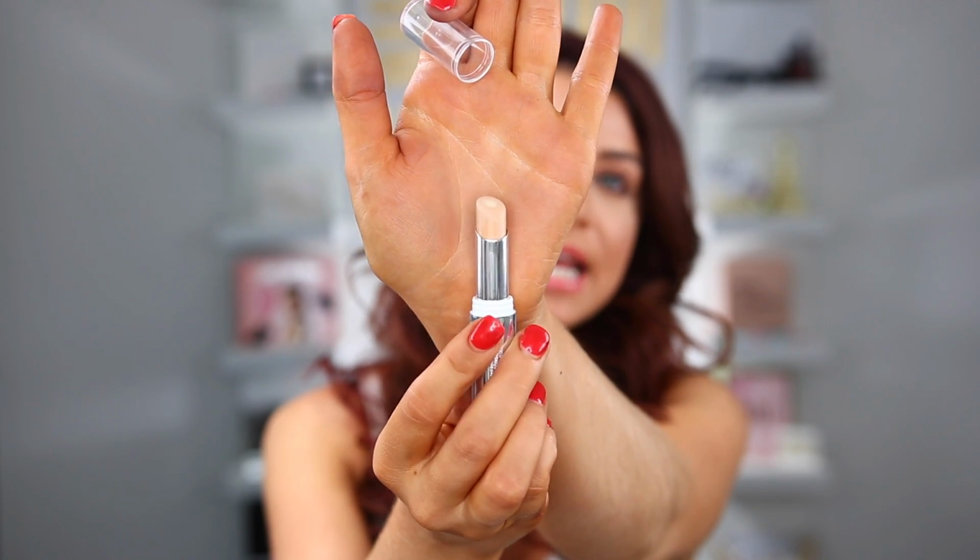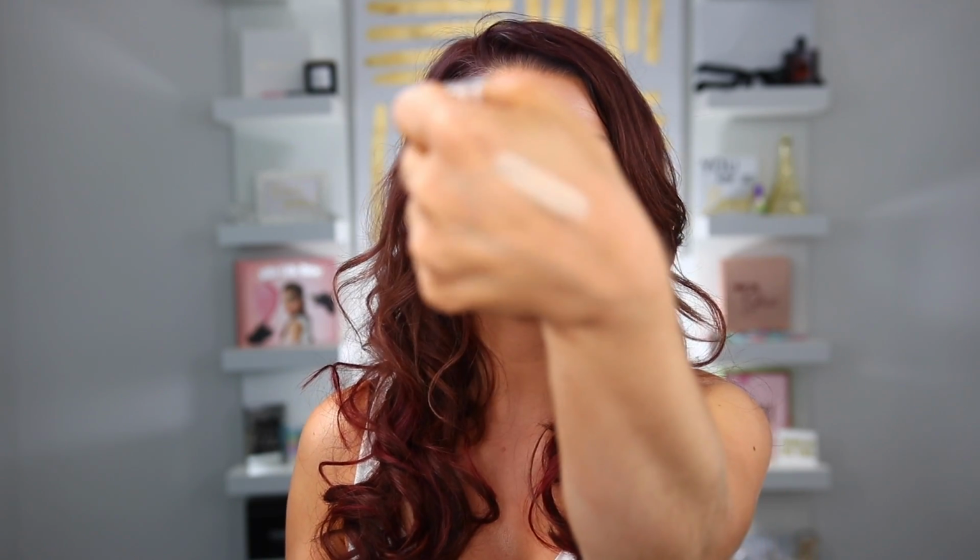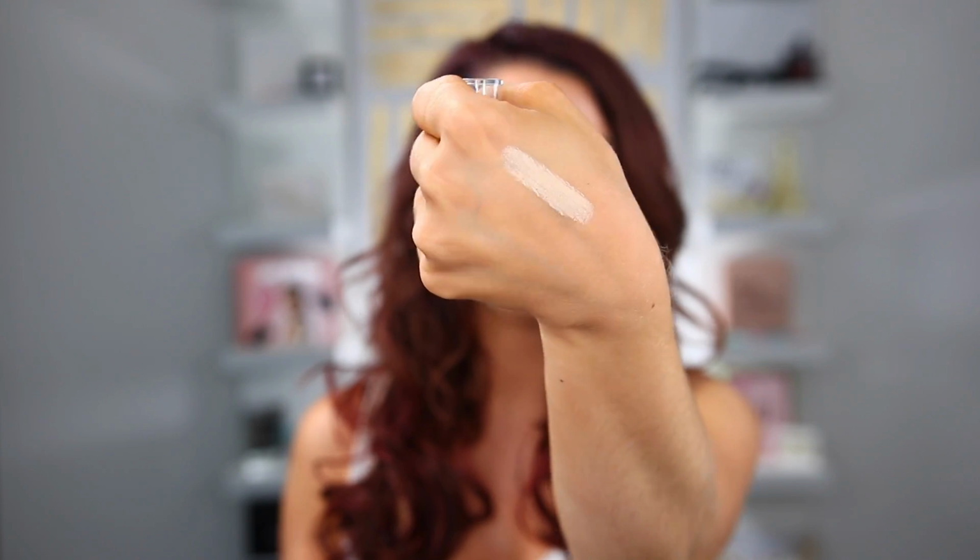So this is a stick concealer. And I typically do not like stick concealers. There's something about them that I feel like they're very heavy on the skin. I just don't like applying them. I feel like they're always super thick, and I feel like they're hard to blend out. This one though, this one is not like that. It's super, super hydrating. Here's what it looks like. It's really, really hydrating. I think this is the lightest shade. I have quite a few shades.